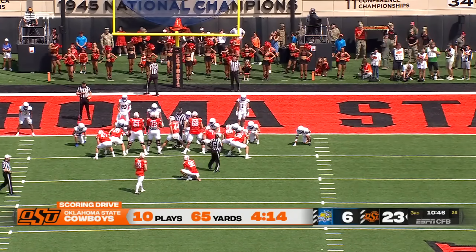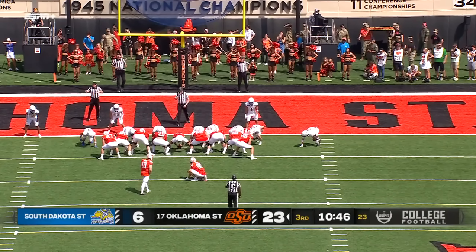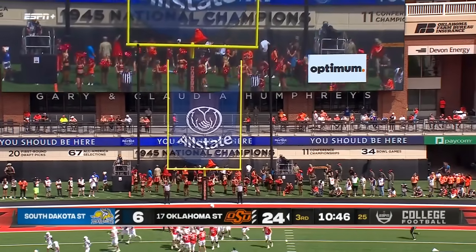A statement drive out of the locker room by Oklahoma State. They march it right down the field, 10 plays, 65 yards. Ward to add the point after, and Oklahoma State leads.